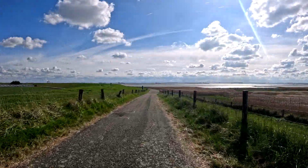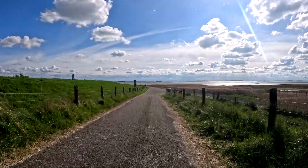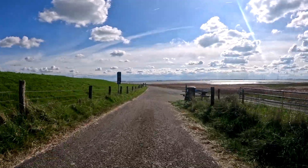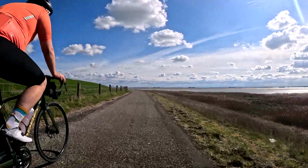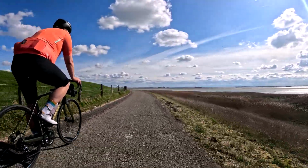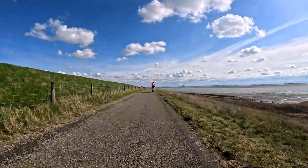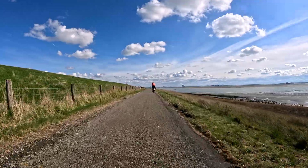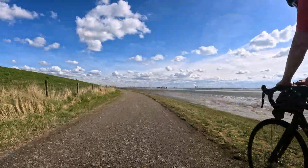After Vorder, we followed a long path along the Westerschelde, offering stunning views over the water. On a distant sandbank, seals basked in the sun, completely undisturbed. What a breathtaking place to ride. So peaceful, so open. For a moment, you could almost forget about the wind. Almost.